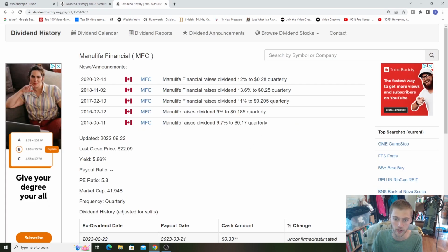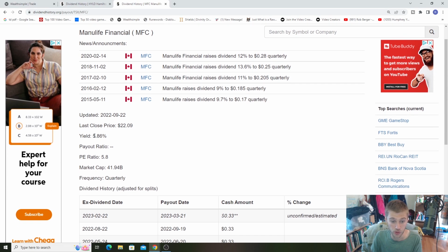I got it pulled up here. Manulife's current dividend yield is about, let's go down here, almost 6% with the recent dip. So if you want a nice high yield dividend stock that has a history of decent growth and decent dividend increases, Manulife definitely is something to check out. So I'm going to be putting my money into Manulife as well.